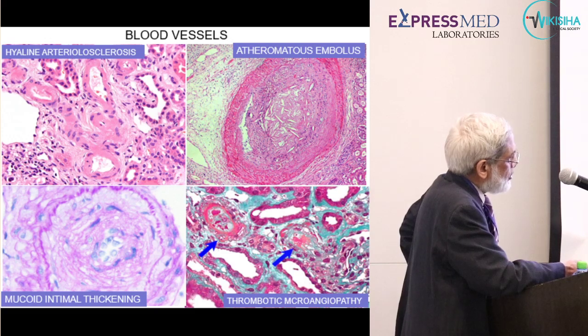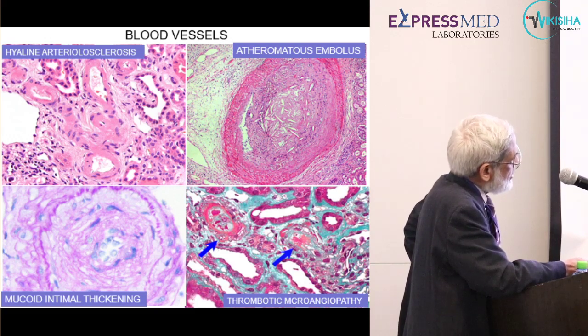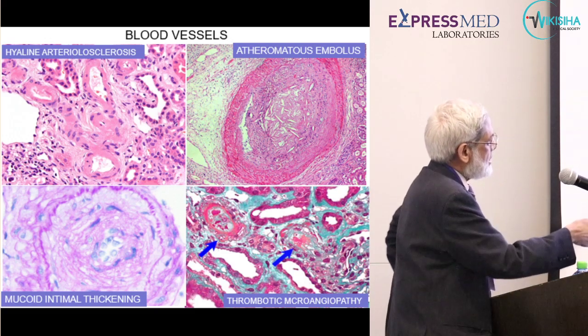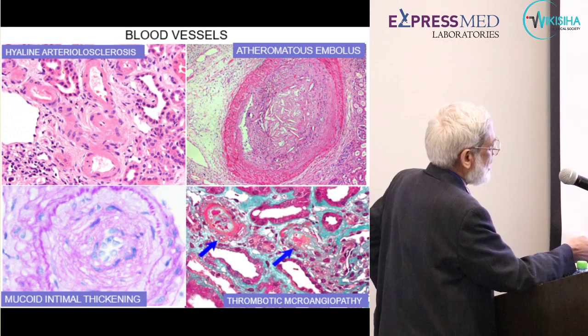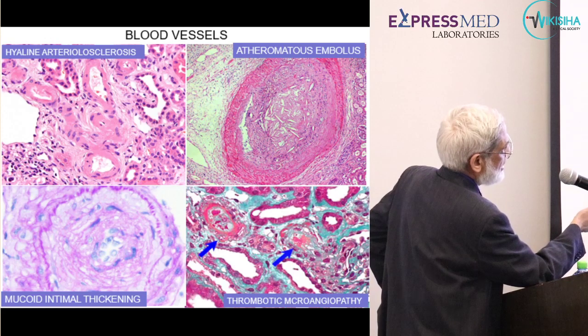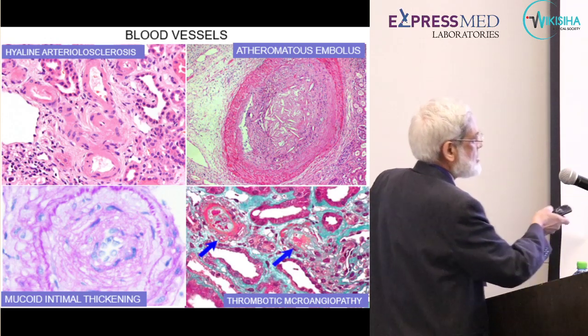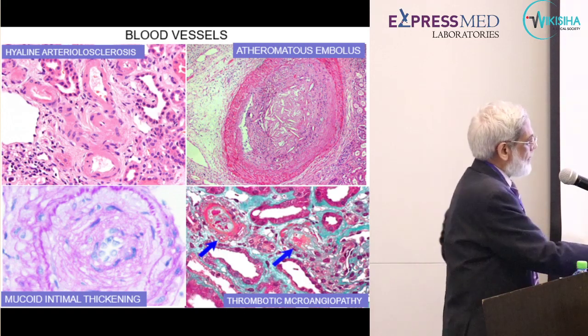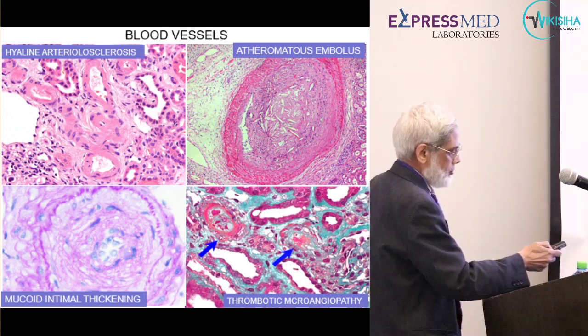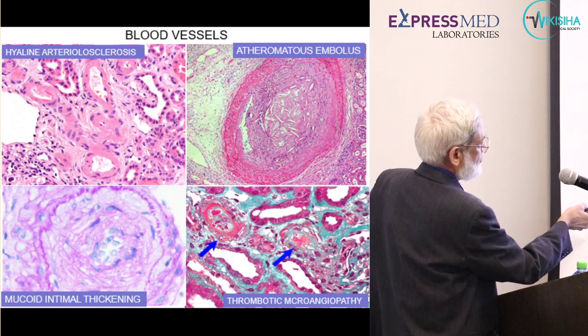Or you can see thrombotic microangiopathy. Here you see, for example, expansion of the intima, marked expansion, hardly any lumen seen, fibrinoid material, and some broken RBCs, schistocytes. The same broken RBCs are seen in the peripheral smear as well, and lactic dehydrogenase levels are usually high. So important to recognize this lesion as well.